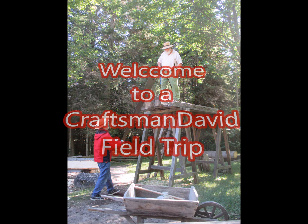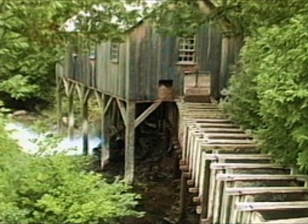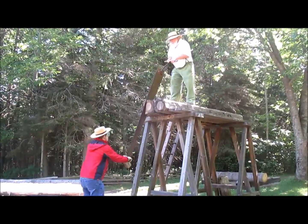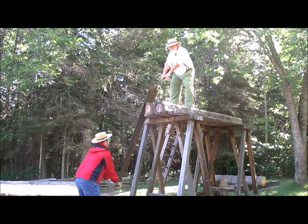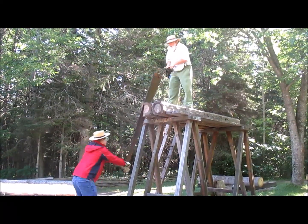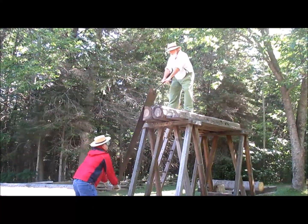Today I'm taking you on a field trip to Mill Creek near Mackinac City, Michigan. This is a replica of a sawmill that was built along this creek to serve the lumber needs of the growing Mackinac Island. Without a sawmill, boards had to be cut by hand. Two-man saws were the workhorse of the building industry. They were useful for cutting down the trees and then for sawing the log into boards.